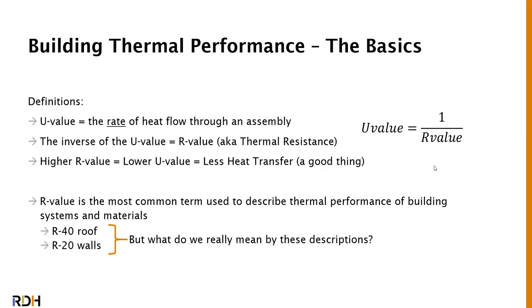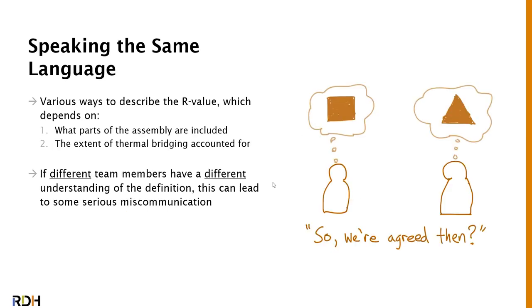So we will be talking about U values, but R value is the most common term used to describe thermal performance of building systems and materials. You will probably have heard of an R40 roof or an R20 wall, but what do we actually mean by these descriptions? There are various ways to describe the R value, and this depends on which parts of the assembly are actually included in our definition and what extent of thermal bridging we're actually accounting for.